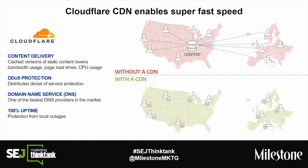So if you're unfamiliar with a CDN, content delivery, a traditional setting of a web server is you have your website hosted on a server in a particular location in the world. Everybody in the world that accesses that pulls it from the same server. So based on where they are, there may be different latency and times it takes to get the data back.